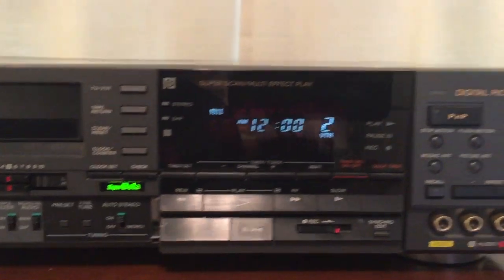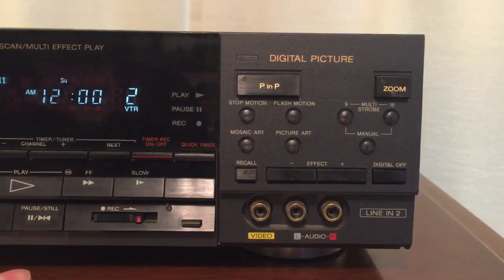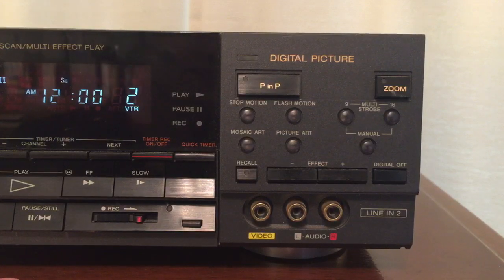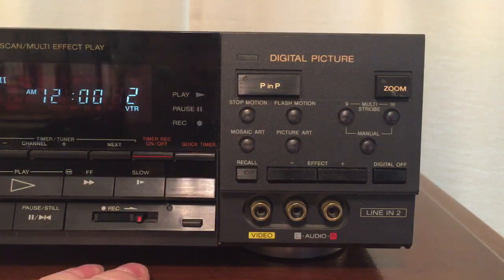So what is this digital picture section that you speak of? It is this section right here. Again, it's an entire panel of features that your VHS deck would not have given you at that time, unless, of course, there could have been a competitive VHS deck that had this silly stuff on it. But in any case, it's just adding to the fun of watching your tapes. And I'll demonstrate that for you.